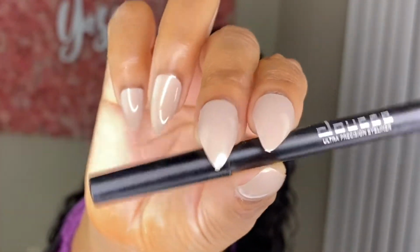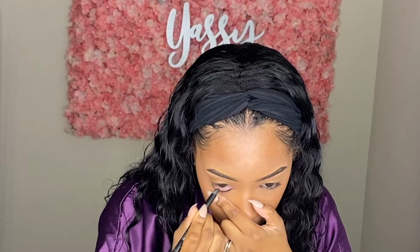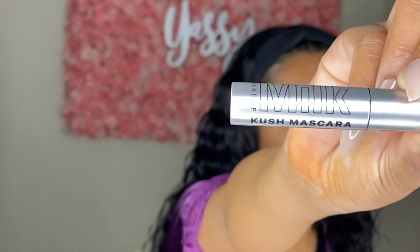So now we get to the fun part, which is the eyes. So for my eyes, I do like a little bit of eyeliner every now and then. Sometimes I do, sometimes I don't. But let me show you the eyeliner that I use. I like the Ultra Precision Eyeliner by Dose, or however you say that name. So I'm just gonna line my lash line with this. Next, I like to go in with some mascara, and my favorite mascara is the Kush Mascara by Milk.